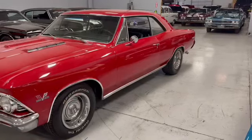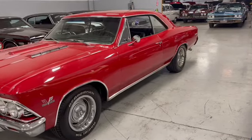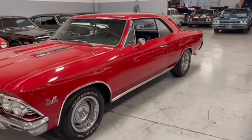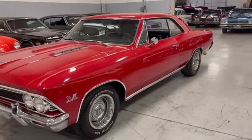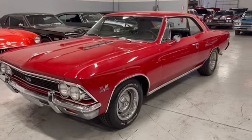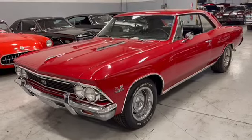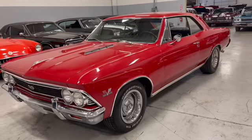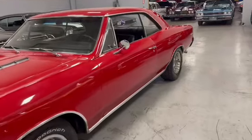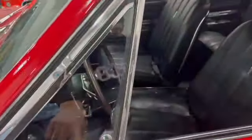Like I said, 396, 12 bolt rear end with a 373 gear. Dual exhaust, sounds amazing. All your lights, turn signals, wipers, horn are working the way they should. All your chrome is in excellent condition. Glass, great shape. Moldings around the wheel wells, very good. Sport mirrors. Vent windows.